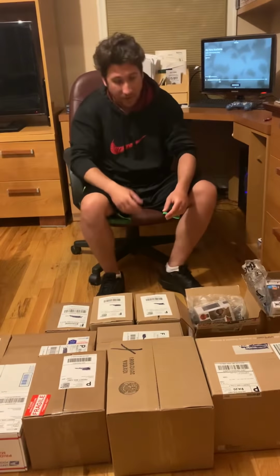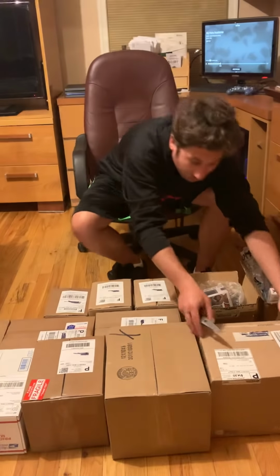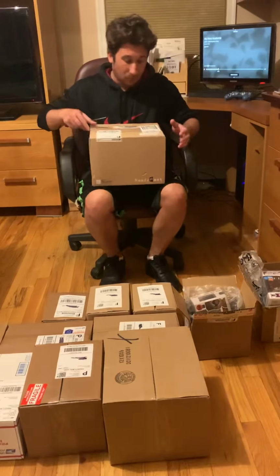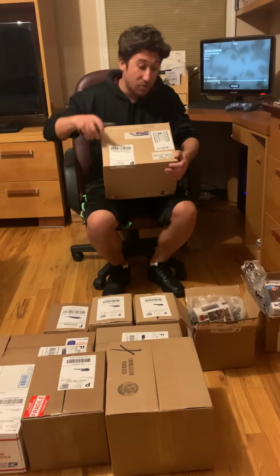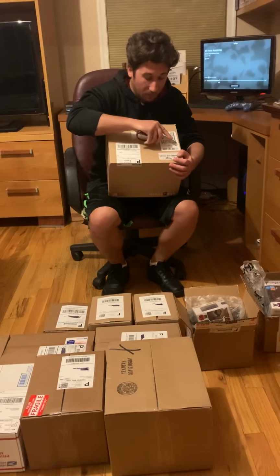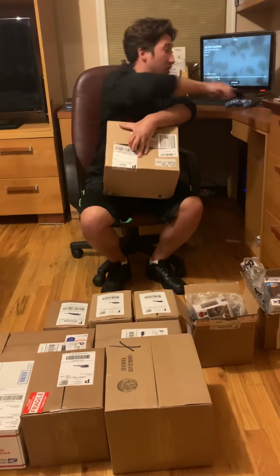Guys, what should we go with next? Let's go with the unknown mystery box. Because I don't even know where it's from. It's from somewhere. So let's get this open, see what's in here. This is going to be a surprise to me too, because I don't even know where it's from. Woo! Almost cut too deep. That would have sucked.